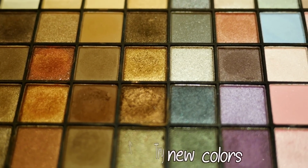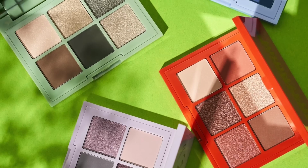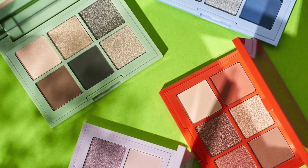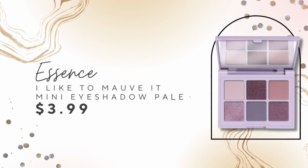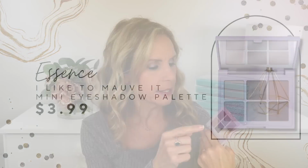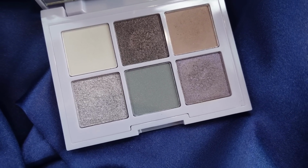If you wear nude all of the time, go for some color. Or if you usually wear bright colors, maybe try a nude. What I would suggest are these Essence palettes. They're beautiful, they perform just amazingly, these shadows. And what I did today was I used some mauve shades I don't normally wear. So I used in my look these two on the end. These aren't normally shadows I would use. That's why I bought this palette. They're so affordable. Now that one is the mauve.